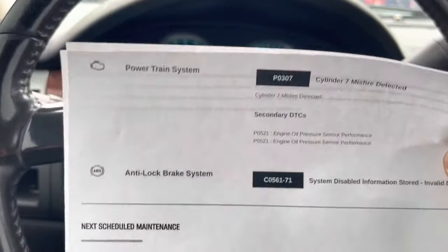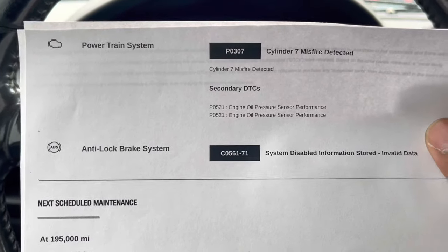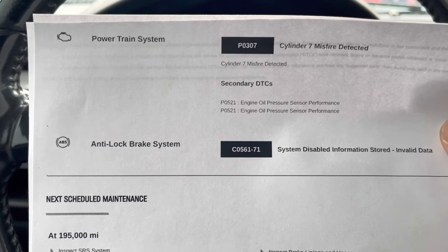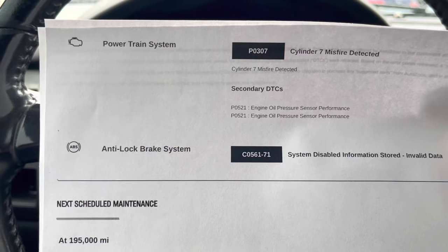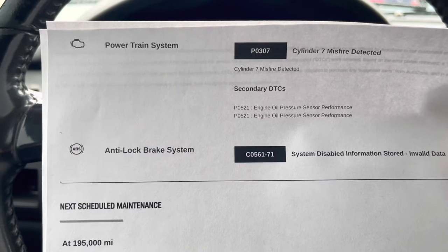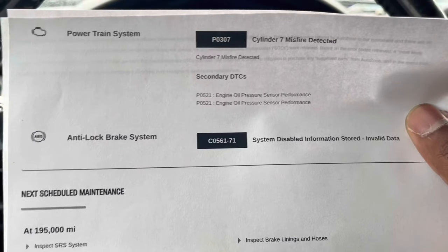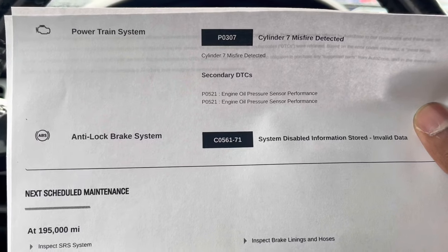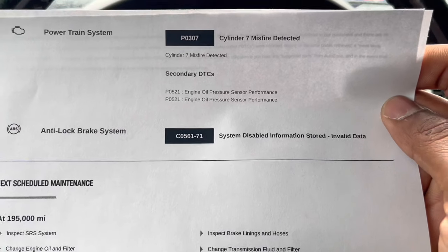The second page of this shows me that I have a misfire on cylinder 7. Yeah, see, I got my elbow on the door panel and it's shaking the phone. That's how rough my car is running right now. Anyway, P0307 is cylinder 7 misfire detected.